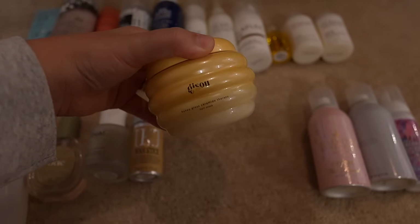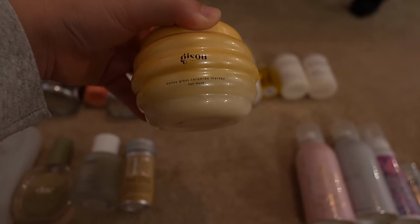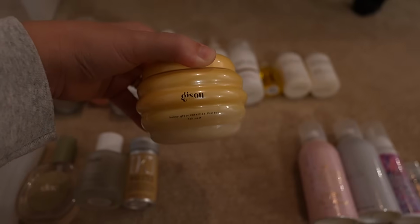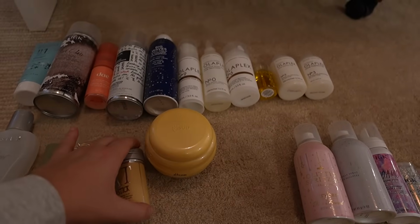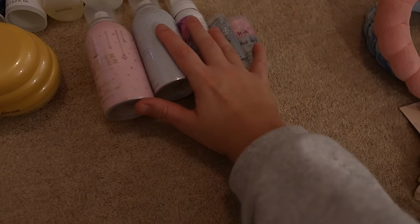This hair mask I am definitely going to keep. I'm really excited to try this. It's from Gisou. It's the Honey Gloss Ceramide Therapy Hair Mask. That sounds absolutely amazing.